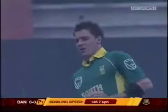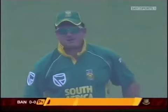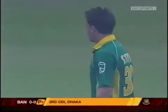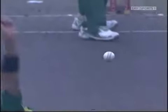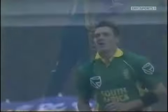And again, another beauty. No movement of the feet towards the ball. I don't know why he's feeling for the ball with the bat. Well, it has been a problem for the top order batsmen. Let's look at that. Once again, got to know where your off stump is and then ease yourself into the shot. Trying to stand and deliver from Tamim Iqbal.